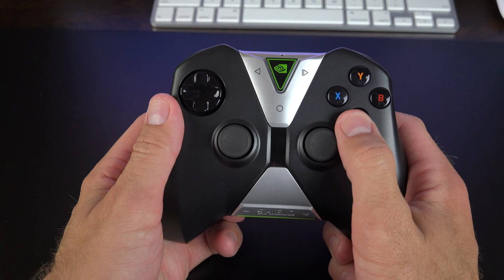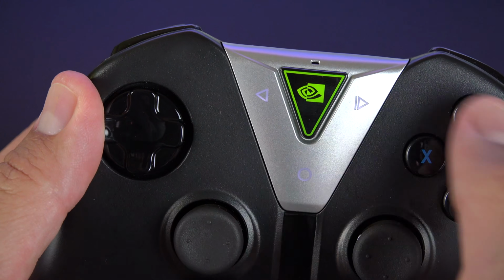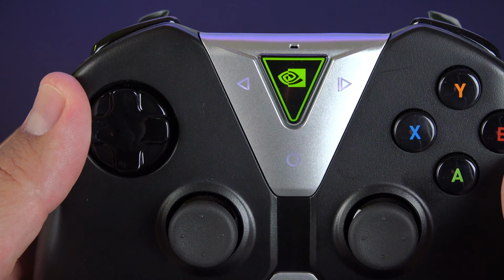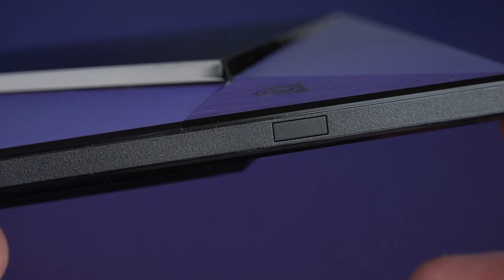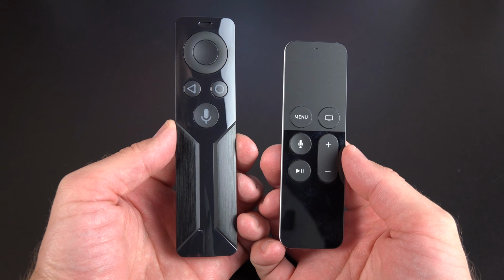So obviously gaming is a major priority here for the Nvidia Shield with a standard gamepad, but this can also be used for navigating the system and controlling your media content. And with an IR receiver on the front, you can also use standard universal remote controllers just like you could with the Apple TV. Now comparing the remotes, both are somewhat similar in size and form factor with similar buttons.